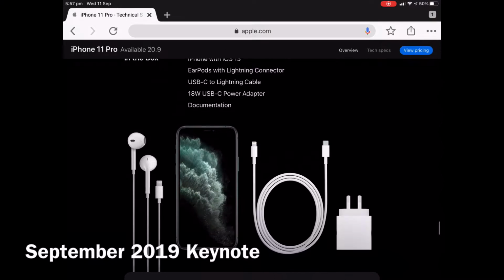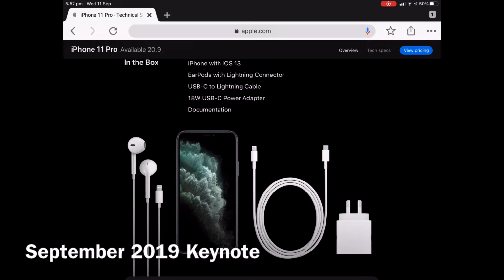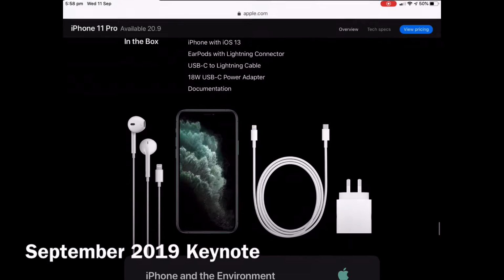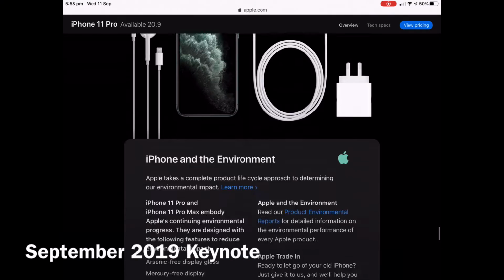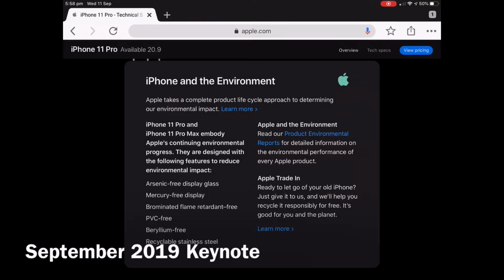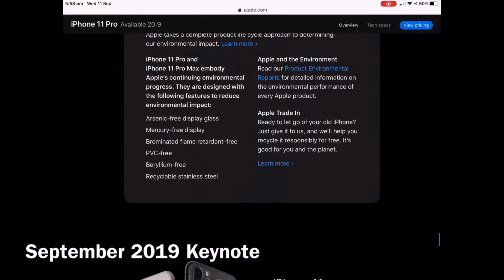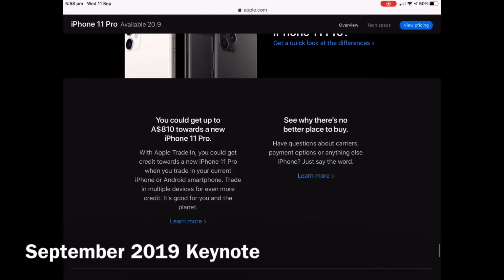Languages. So what you get in the box, this is something new with the iPhone. What comes in the box is a USB-C to Lightning cable with the power brick, documentation. So there's your earphones, your iPhone, and your charging equipment. Information about the environment. These are more environmentally friendly made iPhones. You could say then that's how much you could save.